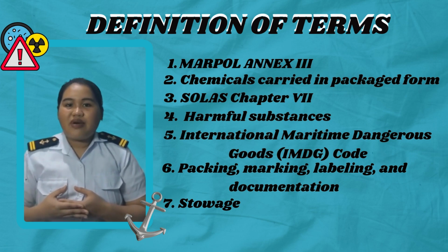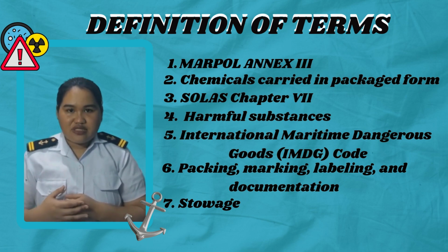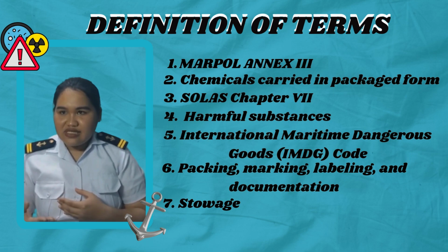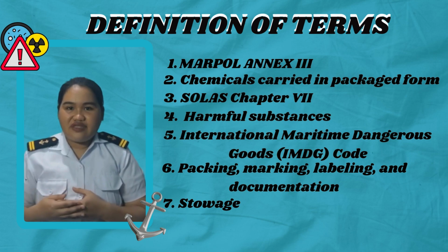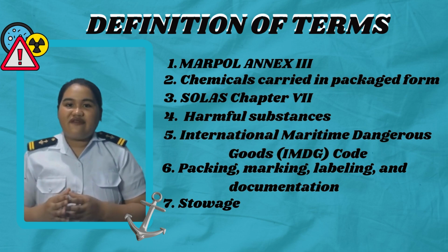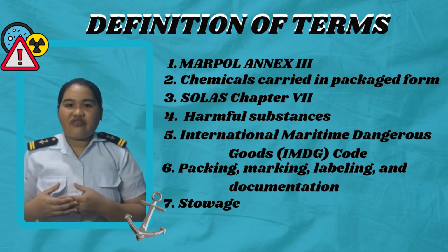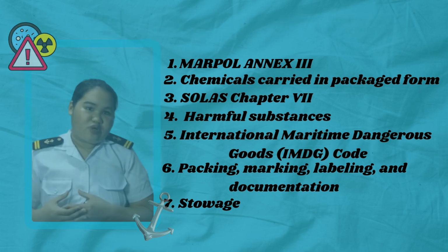Number 6 is packing, marking, labeling, and documentation. So these words are important because they are related to how we work on board ship. So these are containing, identifying, and recording information about what type of dangerous goods it is. So number 7 is stowage. Stowage is the proper arrangement and securing of dangerous goods on a ship to prevent accidents during transport.